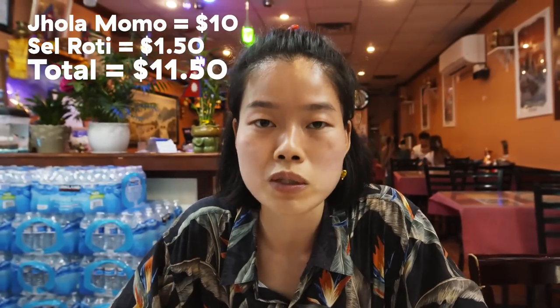So I'll say to you, ladies and gentlemen, get ready to eat a quarter cup of oil for your breakfast and enjoy it. Okay, we're gonna talk about the prices. The Joe Momo will be 10 bucks, I think, based on this menu. And the sal roti is $1.50. So that brings us to $11.50. We're gonna tip, we're gonna eat up some tax. Hopefully we'll come under 16 bucks at this place.